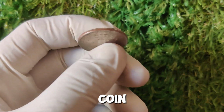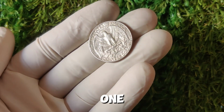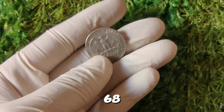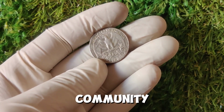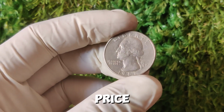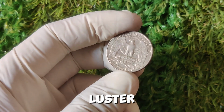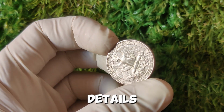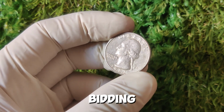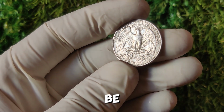In the world of coin collecting, record-breaking sales are not unheard of. One remarkable 1987 P Washington quarter in MS 68 grade stunned the numismatic community when it sold for $105,000 at auction. Why such a high price? The coin was in impeccable condition, with perfect luster, no visible marks, and sharp details. Its rarity and quality drove collectors into a bidding frenzy, highlighting just how valuable this seemingly ordinary coin can be.